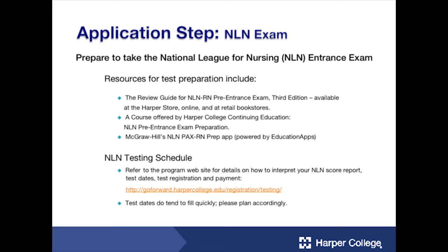And here we've listed several resources that are designed to help you prepare for that exam. The publishers of the test, I should say, put out a review guide that's available at the Harper bookstore. It's available online, and retail bookstores carry it as well. I think probably 99% of the students who are preparing for this exam make use of the review guide as a resource. Harper also, through continuing education, offers a course that's designed to assist students with exam preparation. So that's also something that you might want to look into.